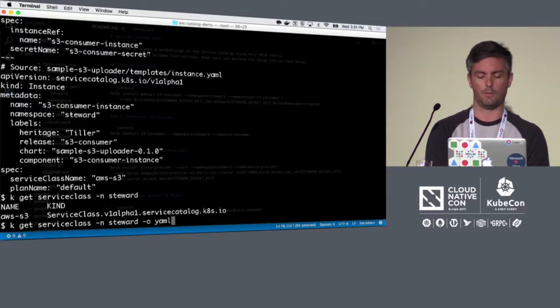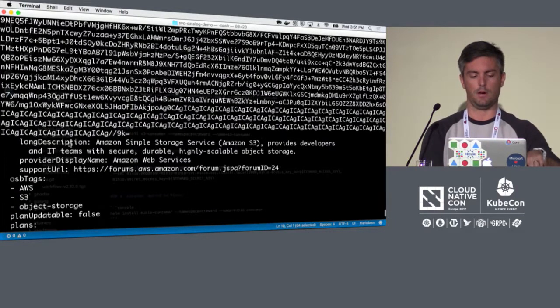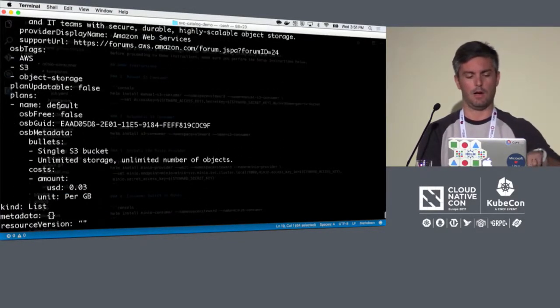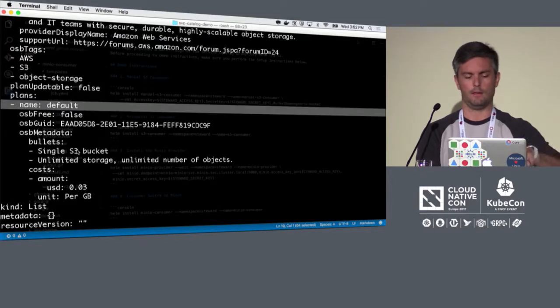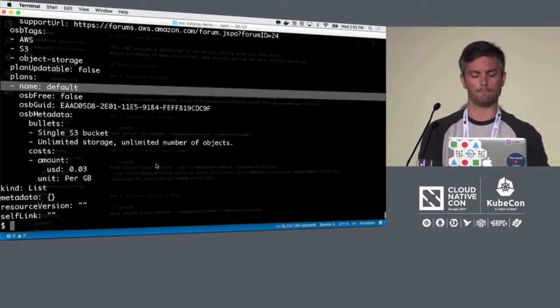We output it to YAML. You can see a little more here what this looks like. So we see the really long, this is actually, I think, an icon that's provided by this broker. And we can see the default plan, which is basically a single S3 storage, unlimited bucket, unlimited number of objects. That's basically what this broker is providing.